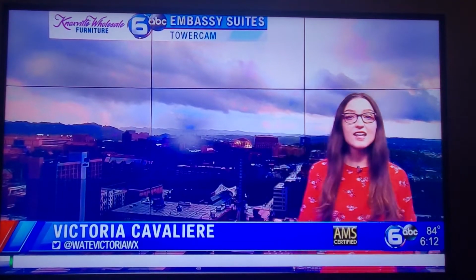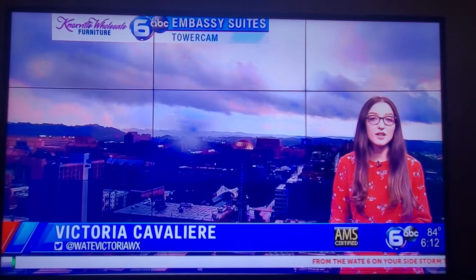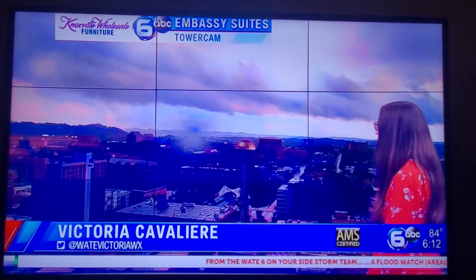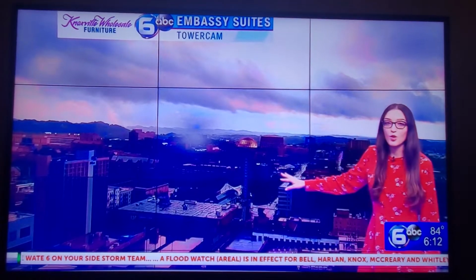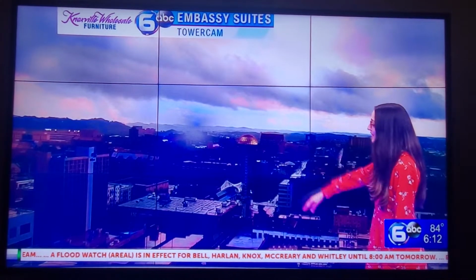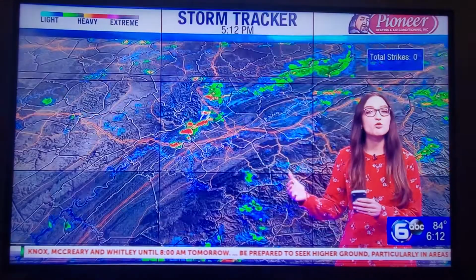But if you do live in downtown Knoxville or portions of Knox County, you may have seen some really torrential rainfall. Look at this picture now of our Embassy Suites camera. It's already improved. At the start of the show, we had this camera basically completely covered in gray. Still not the prettiest picture, but you can tell that the rain has moved out of here.